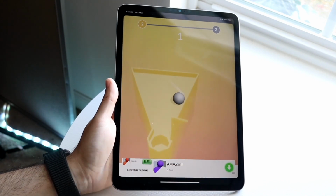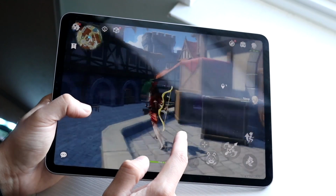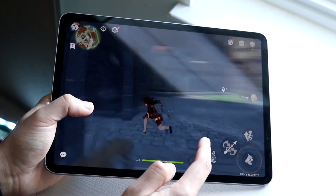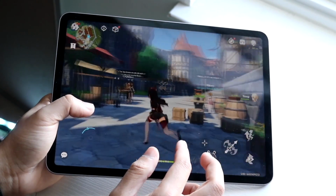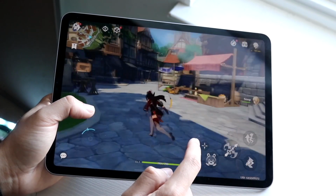The iPad Pro is definitely going to be the better one in the performance segment, but these M series chipsets are so good that, personally for me, I would not be able to max out an iPad Air's performance level. I think the difference you would probably notice is that the iPad Pro is much smoother because of that ProMotion display.